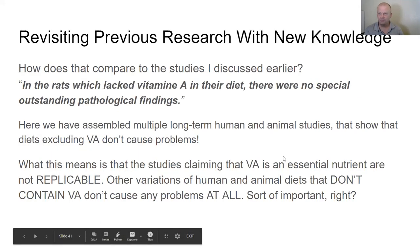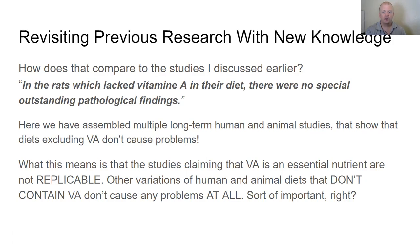So now we're going to revisit this previous research with our new knowledge. How does this compare to one of the studies I discussed earlier? Here's the quote from that study: "In the rats which lacked vitamin A in their diet, there were no special outstanding pathological findings." There was nothing wrong with the rats that got no vitamin A in the diet. We have here assembled multiple long-term human and animal studies that show that diets that exclude vitamin A do not cause problems. What this means is that the studies claiming vitamin A is an essential nutrient are not replicable, because other variations of human and animal diets that don't contain vitamin A don't cause any problems at all.